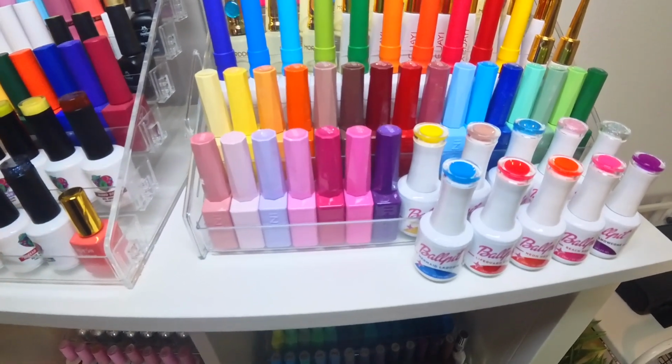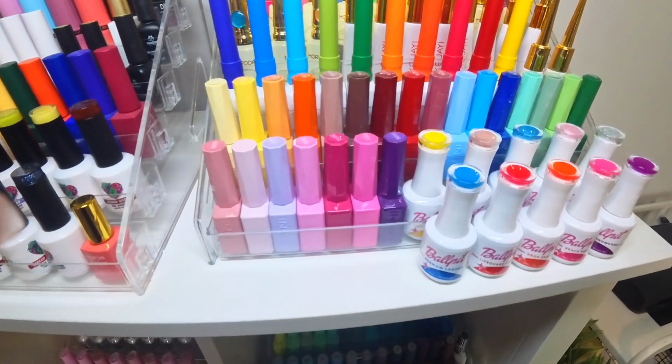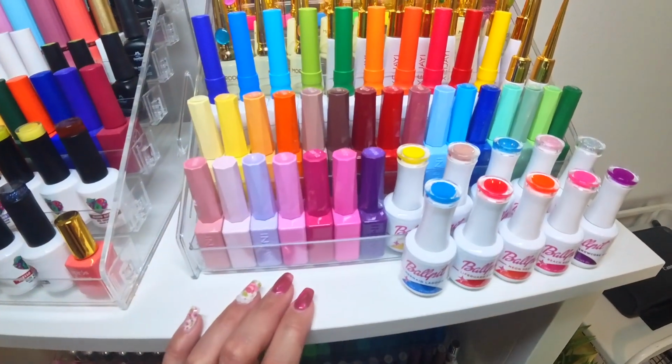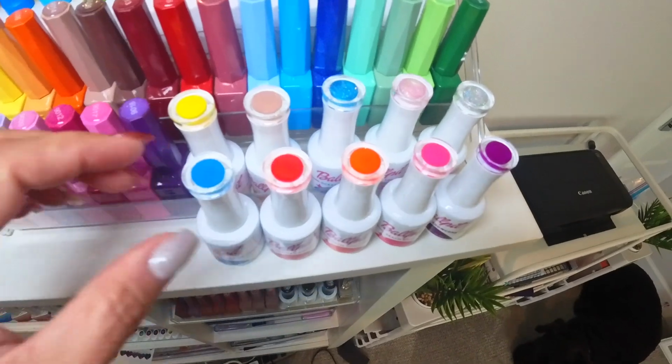A reinforcement gel, like a whole bunch of polishes. It also comes with a swatch card already prepared. Very, very nice. I love these polishes. And then I just got this Hot Girl Summer collection. Look how beautiful these are.